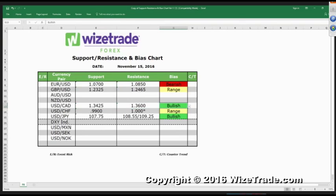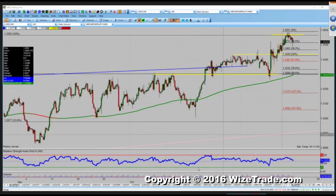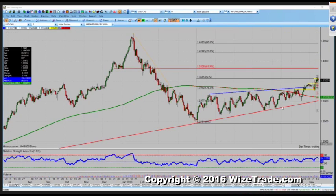I mean, it's bullish, even though it might be pulling back a little bit. But if crude rolls back over, this thing might launch into new highs again. Let's get rid of this.